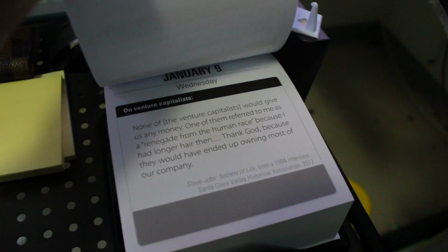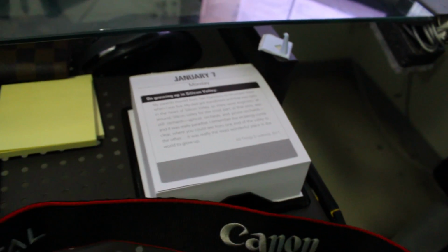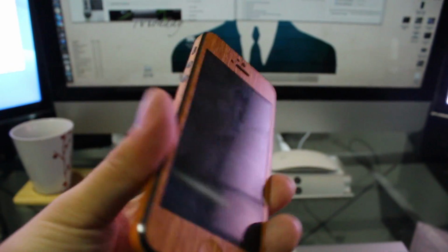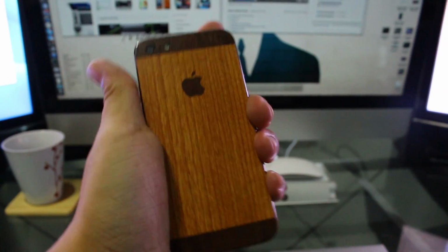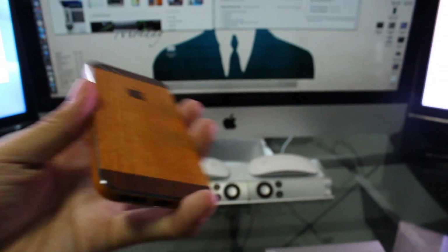So you rip off a page and it has a new quote from him. So that's really cool. And I don't honestly use a keyboard tray that much, so I just store stuff down there. And of course, my iPhone 5 sits on my desk. Usually it's wrapped in an iCarbon case right now, so that's really nice. I like the wood finish there. You can see the review of these. I'm going to leave a lot of links to reviews for products.